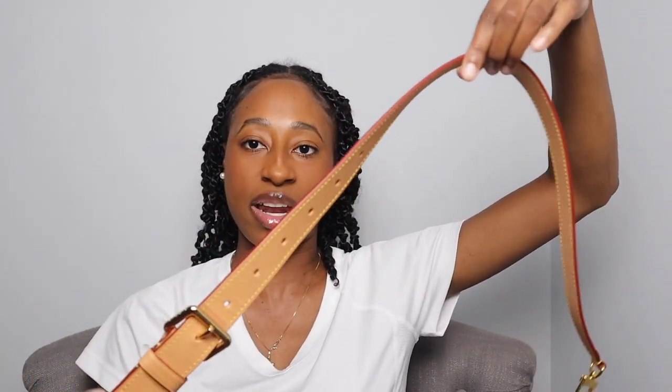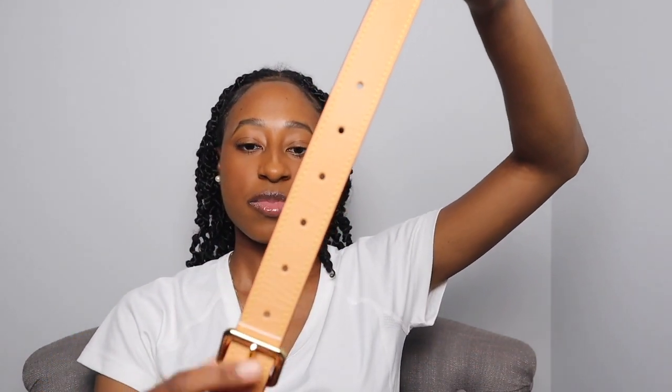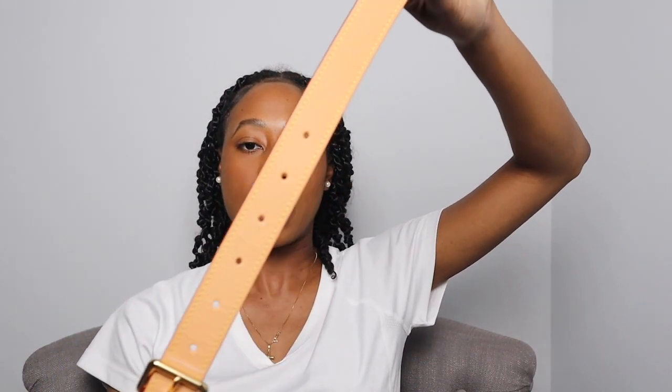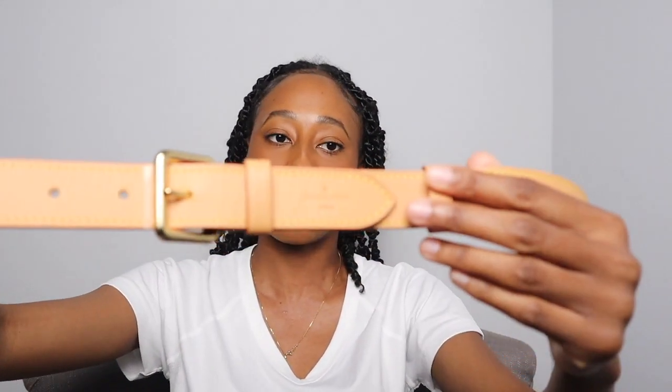And it does come with a chunky removable strap, which makes wearing this bag very comfortable. It's removable. You have two lobster clasps at the end, and they are monogrammed, or engraved with the Louis Vuitton name. Again, it is a very thick, chunky strap that helps make wearing the bag more comfortable. It is adjustable. It comes with different length options that you can set for your bag, and then the strap is also hot stamped with Louis Vuitton Paris on it.